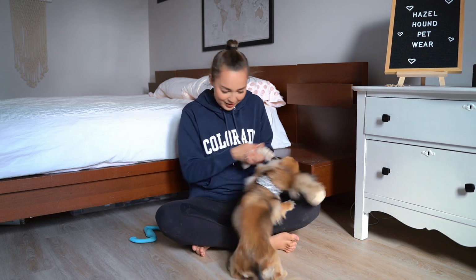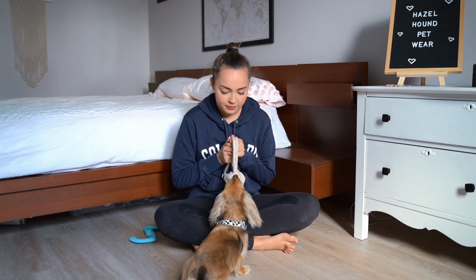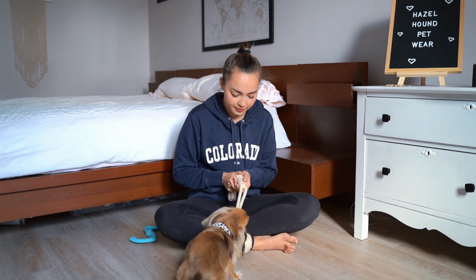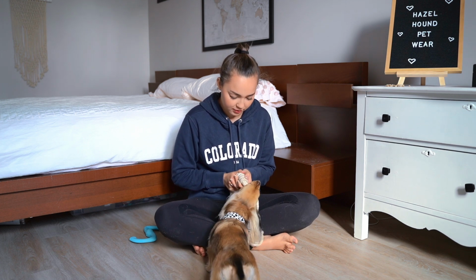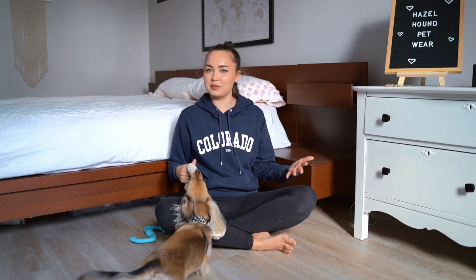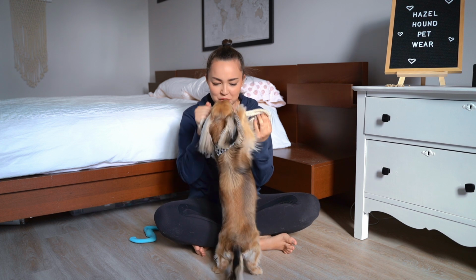She's getting super into it. Get it, Stella, get it, Stella. And then leave it. Good girl. And then you go back to playing. Ouch, that's my finger. There, so that's what she would do, is she'd get frustrated and she'd back up and be like, excuse me, why'd you stop playing? And that's how I taught her to leave it with a toy.